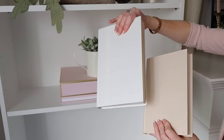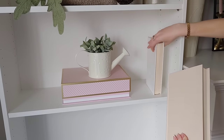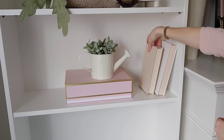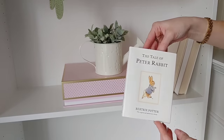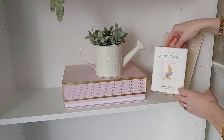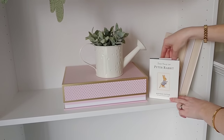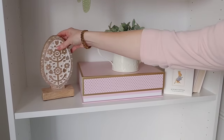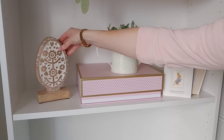And I'm also going to layer in a few more books. I just have a white one and a cream one, and I love the soft touch that they bring to the bookshelf. I have a set of these little Peter Rabbit books. I thought I would tuck one of these in here just to bring a little bit of an Easter feel to the space. And again, I'm going to go in with one of these gorgeous wooden eggs.